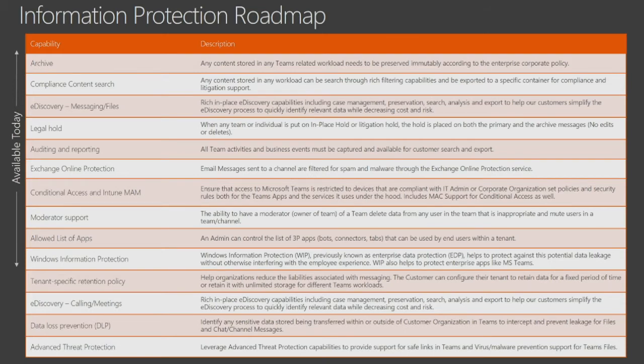The next two are a little bit further out, but I want to give you a sense of where we're going next, because information protection is something you just keep churning away at, and there's just so much to do.